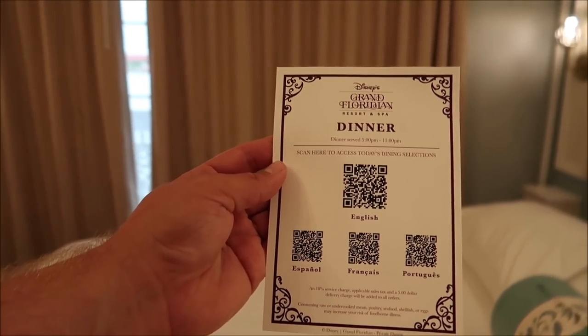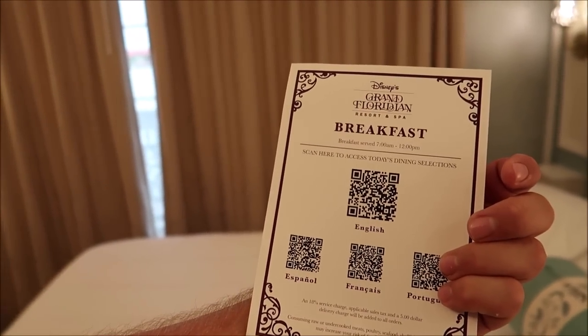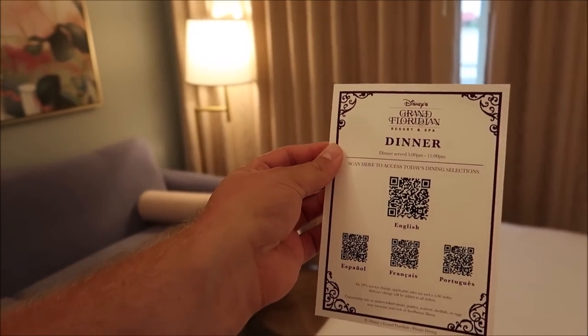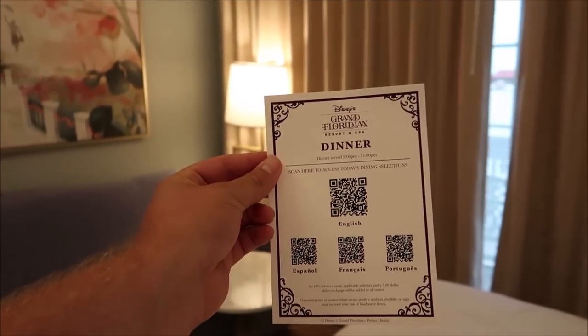They also have room service. I would love to get room service, but like I said, we have Cítricos to go to later on tonight. But, you know, a little room service at the Grand Floridian, definitely feels very bougie.